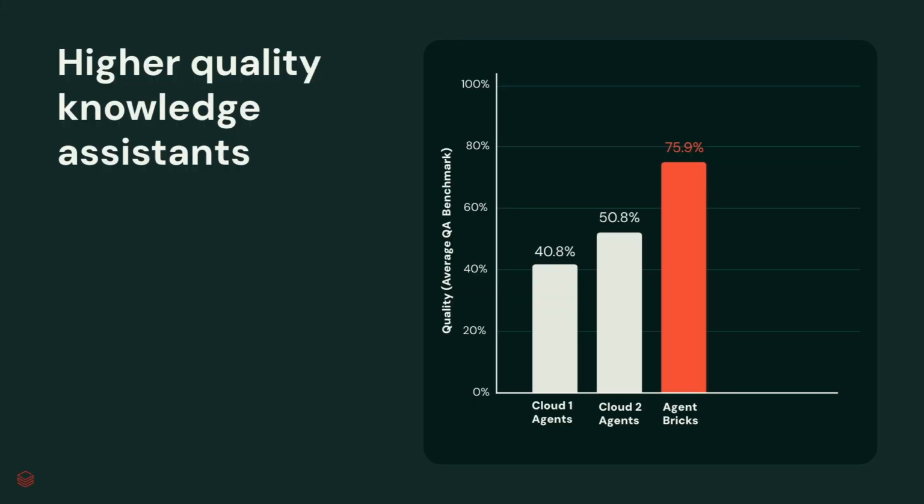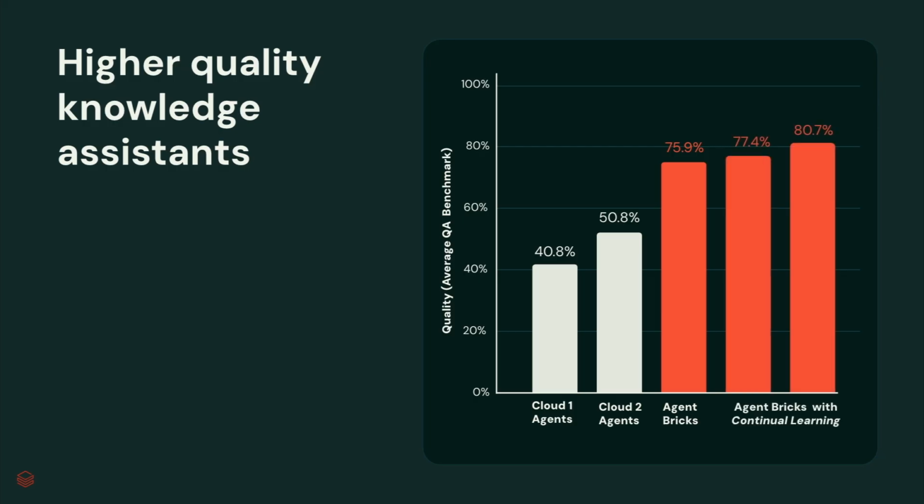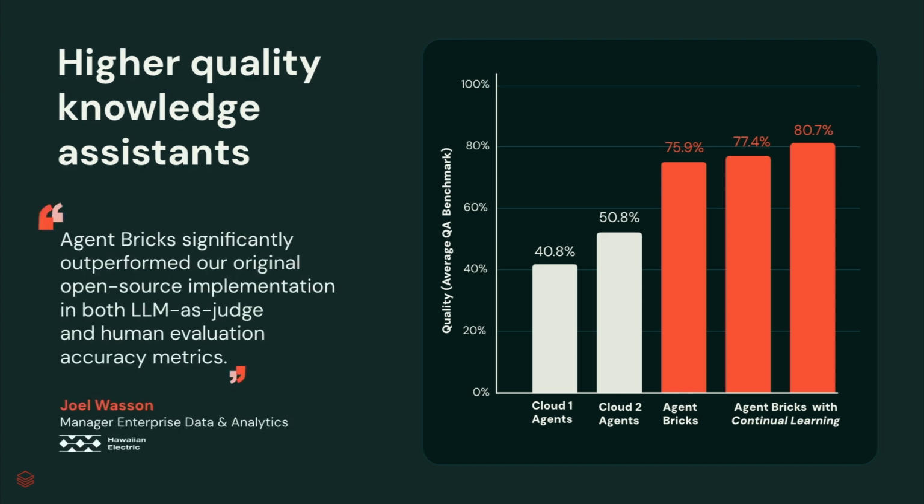We compared these systems to some of our cloud competitors, the easiest way to build these systems on those clouds. These are blue clouds and rainbow clouds that we're comparing them to. And you can see here that we were able to beat them pretty much right out of the box. This is zero shot, just when you give us the information. The really cool thing is that as you continue to give us feedback and guidance, we're able to drive the accuracy even higher. As you see here, Joel from Hawaiian Electric talks about just how significantly they were able to drive improvements to their LLM-based systems using these capabilities.